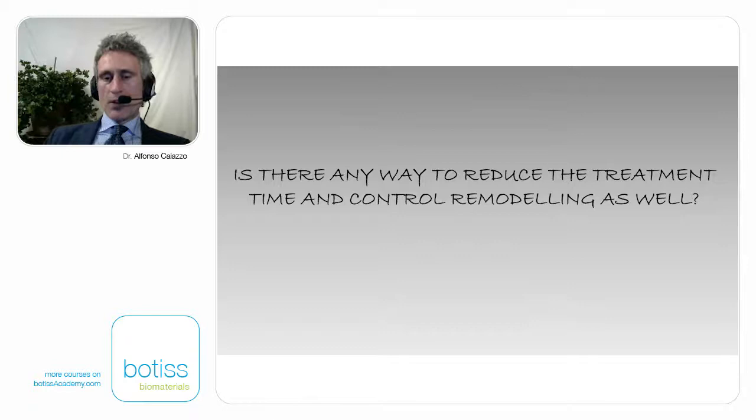But of course, as I told you, all the patients come to our practice always in a rush, their manager, their modeling or whatever. And so is there a way to reduce the treatment time and control the remodeling as well?